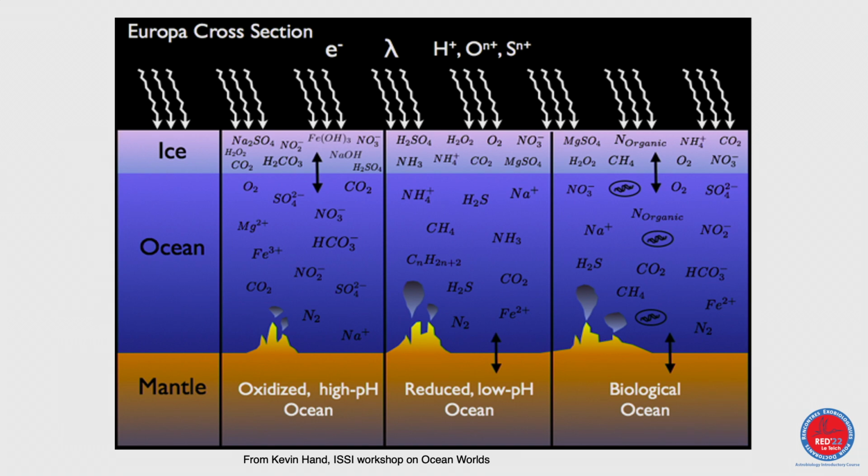And then they model three different kinds of ocean. You have the oxidized ocean, where you can see a lot of oxygen, of course, in the molecules. You have the reduced ocean. So, for example, you will find some methane, NH4+, CO2 in the ocean. And then you have what they call the biological ocean, where you have a transfer between the surface and the interior. So you have oxidants and reductants here, and the same at this interface between the ocean and the rock.